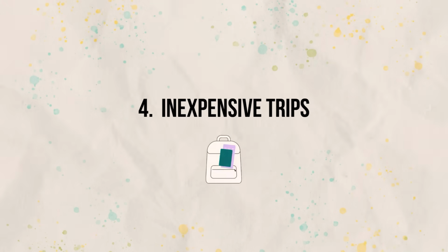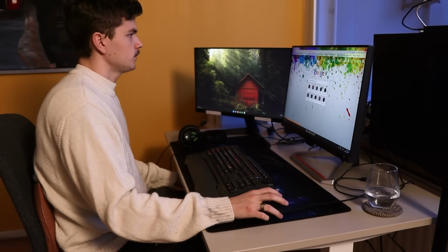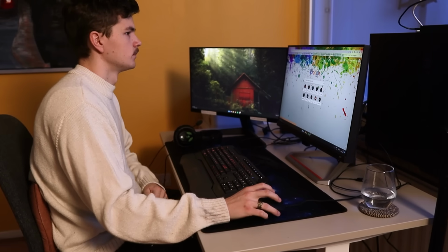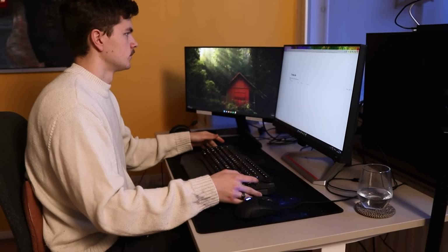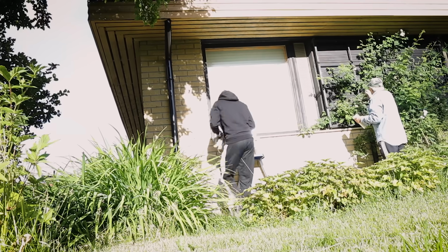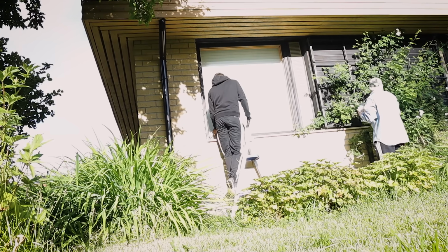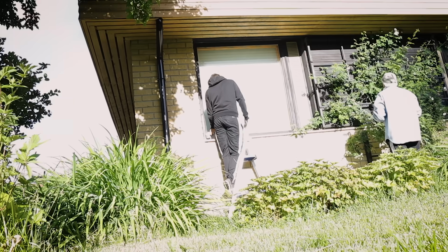Number 4, inexpensive trips. In general, I think traveling is quite expensive, but there's a way to travel that isn't that expensive. It's much cheaper and possibly even more rewarding. I found this in my early 20s. I remember searching online for different ways to travel without spending much money, and I found these sites where they offer volunteer experiences for multiple months. So basically, in exchange for your work, people cover all your living expenses.